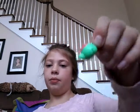All right. So we got this little thing. We have this little tea pourer. And we got a little teacup. Got an itchy nose today.